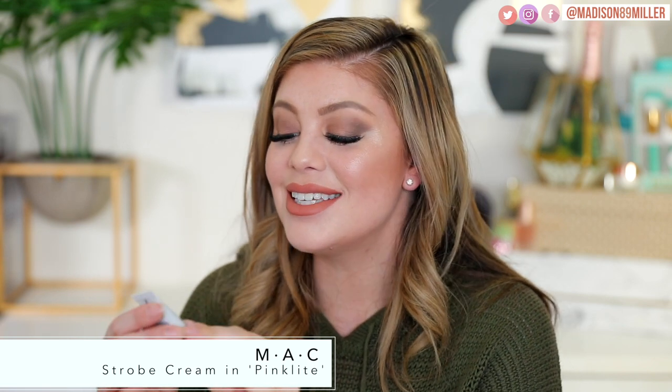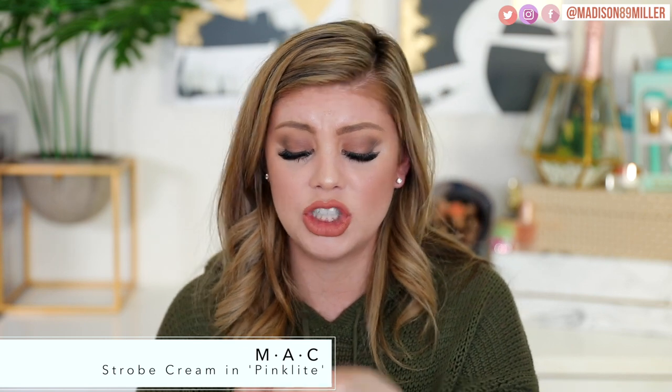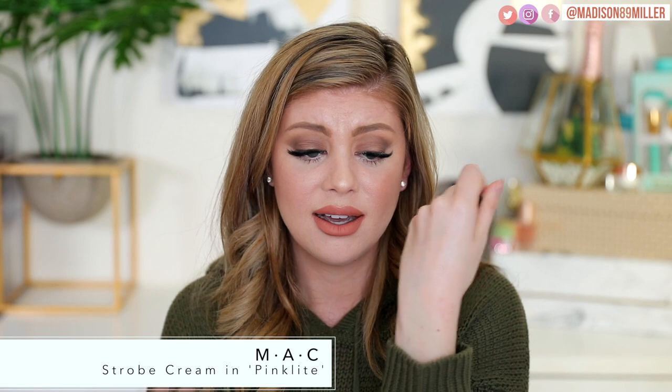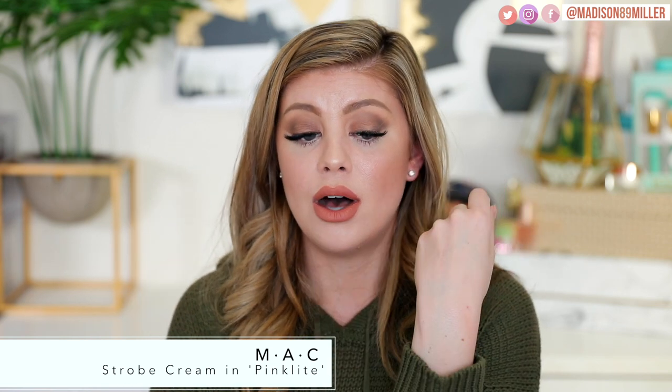Look at here, we have another MAC product, and this is the Strobe Cream, in the shade Pink Light. It's a great moisturizer to put underneath your makeup. It just really revitalizes the skin if you have really dull looking skin and you just need some rejuvenation. It does an amazing job with that, and it's so moisturizing and brings just a beautiful glow to the skin. Like look at that. Oh, could you just see that all over your face? It's also perfect even if you are not wearing makeup, if you just want your skin to look really dewy and radiant too. Also another really good moisturizer for that. But yeah, love it underneath makeup.